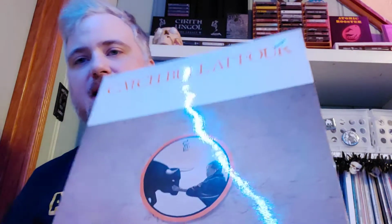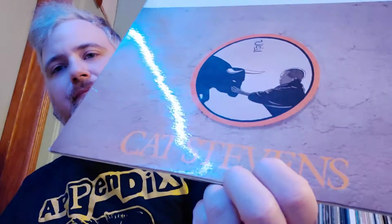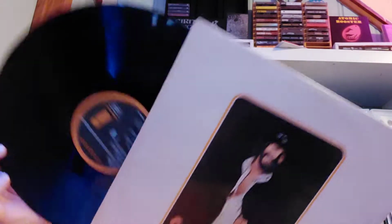Also, once in a while, I like to listen to a little Cat Stevens. I got Cat Stevens, Catch Bull at Four. It has a dollar sticker, but it's crossed out. This was in the freebie section. Pretty sweet. Not too bad. It's in good condition. I'll throw it in. I like Cat Stevens a little bit. And for free, you can't go wrong. It's dirty. I need to clean these. Some of them. This one didn't need cleaning.